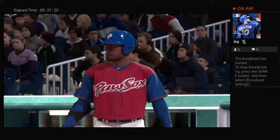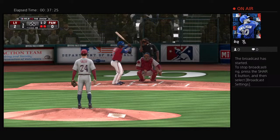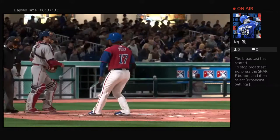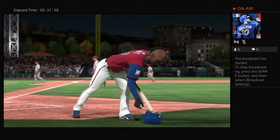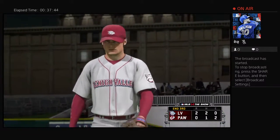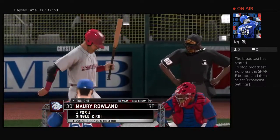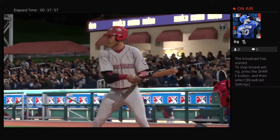And this is fouled back and out of play. And he comes back with a fastball. Strike 3 called, and the inning is over. Maury Rowland will stand in now to get us going here in the 4th. Right fielder, Maury Rowland.